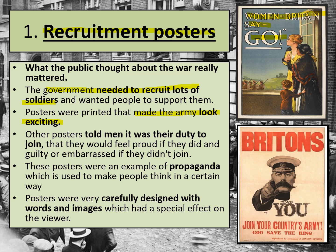Other posters, of course, told men that it was their duty to join. So rather than just making it look exciting, they also told men that they would be proud if they did sign up, and they would be embarrassed if they didn't. They would feel guilty for not protecting the people in England. So it's about making men feel like there was a duty and that they had to do it.